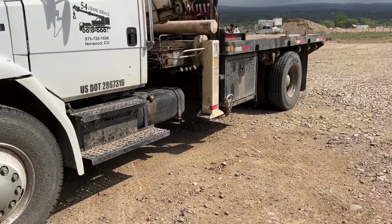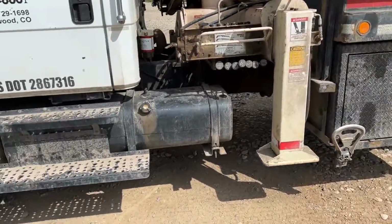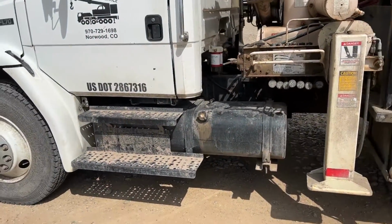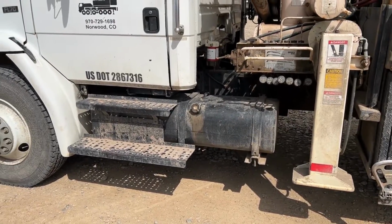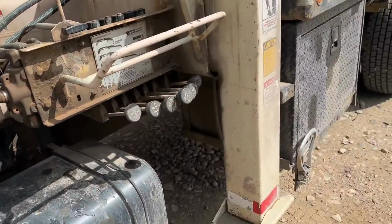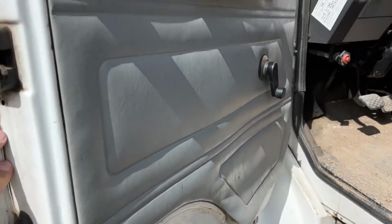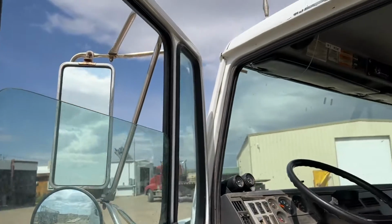And I just wanted to do kind of a walk around video and show you guys all this stuff. I think the videos do a little more justice than just the pictures do. And overall, this is a pretty clean truck. Now, I'm going to step up inside the cab here real quick and just show you guys. Again, I think overall, very, very good condition on this little Freightliner.